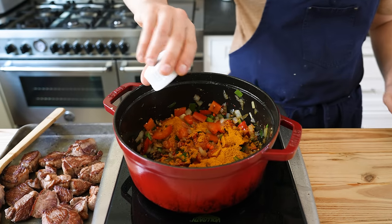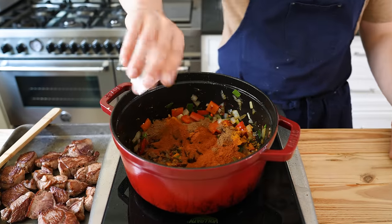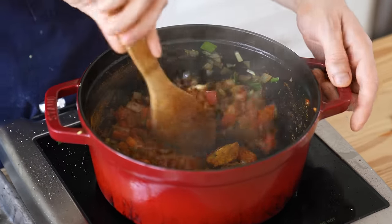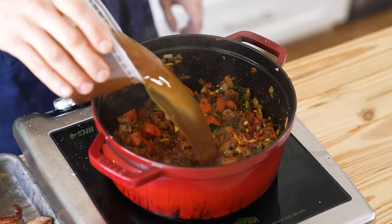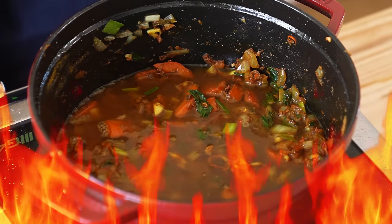1 tablespoon or 9 grams of curry powder, 1 tablespoon or 9 grams of garam masala powder, 1 tablespoon or 9 grams of Kashmiri chili powder. Cook that while constantly stirring until very fragrant, about 20 seconds, then add 1 tablespoon or 22 grams of tomato paste, cook for about 30 seconds, then finally add 2 cups or 486 grams of chicken stock to deglaze all the stuck atomically spicy bits at the bottom.